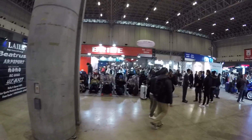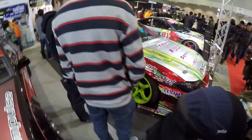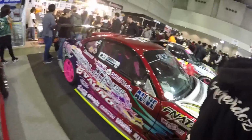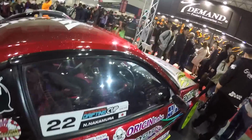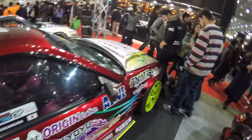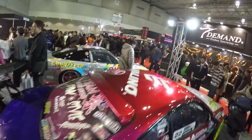Look at them all. Here we go, the Origin Lambo booth. Naoki's new S15, 2JZ nicely swapped in there. Cut through here real quick. Running the nice new N-style seats. It's good to see this in the flesh. Man, I wish you could pop the hood. I want to take a good look at it. Really nice. And there's a 180 there as well.